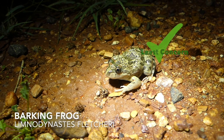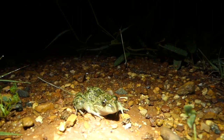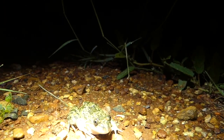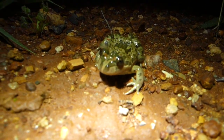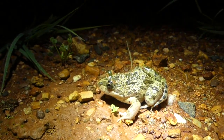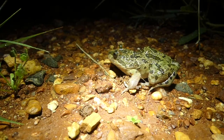Alright, first herp of the trip. Just moved this little barking frog off the road. We are right by some water. We're approaching Burke, so we're near our first destination. But yes, we've got our first frog of the trip. Hopefully one of many species we're going to find out here. Oh yes, hello little guy. So tonight's actually fairly warm, which is nice. And it's only going to get warmer, so hopefully we're only going to get luckier too.